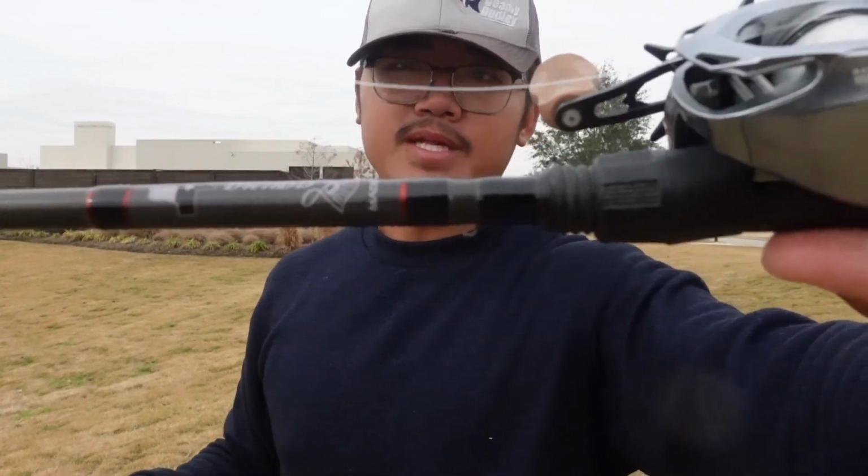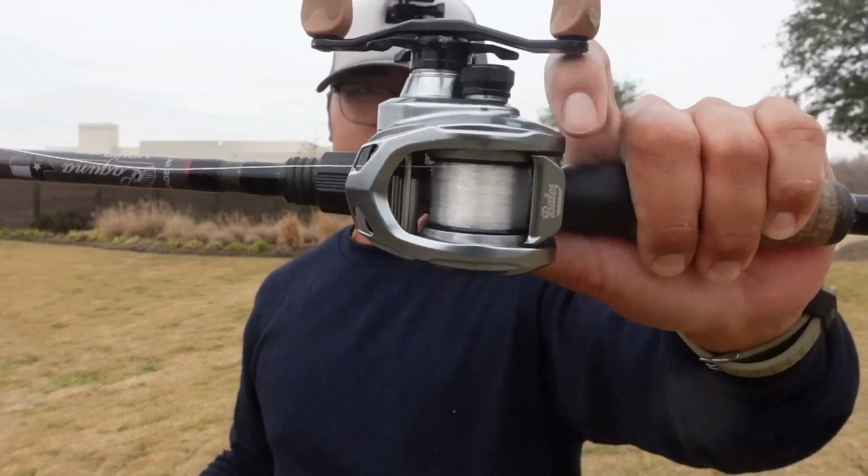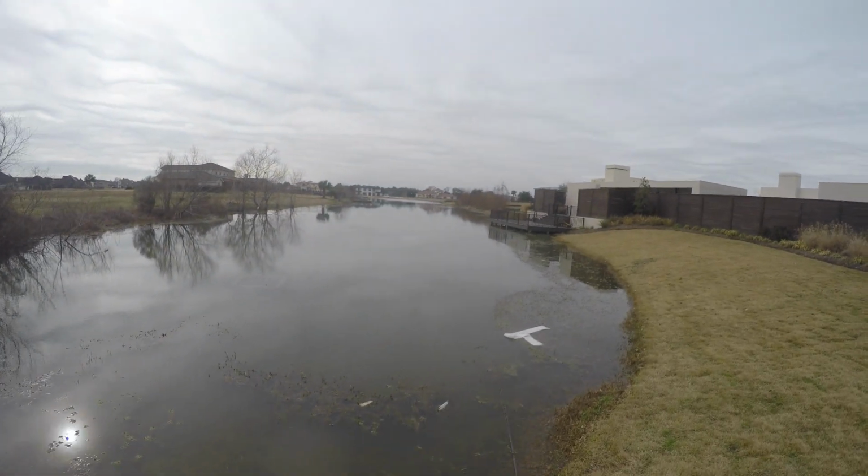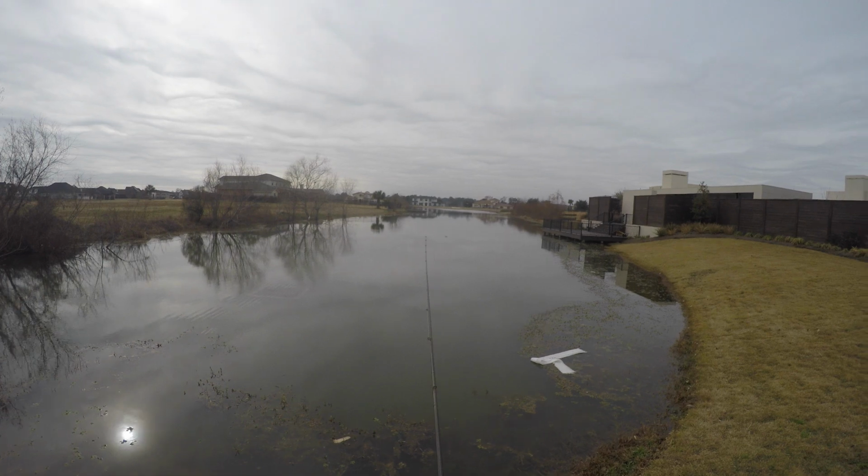Got it on a 7-foot medium heavy Laguna Liquid Series with the Baits Hundo. I got 20-pound fluorocarbon on here. So let's pitch this around and see if we can get a big bite. You know, there has to be a couple big bass in here with all the little ones running around, right? We're gonna see. I just want this freaking chatterbait.